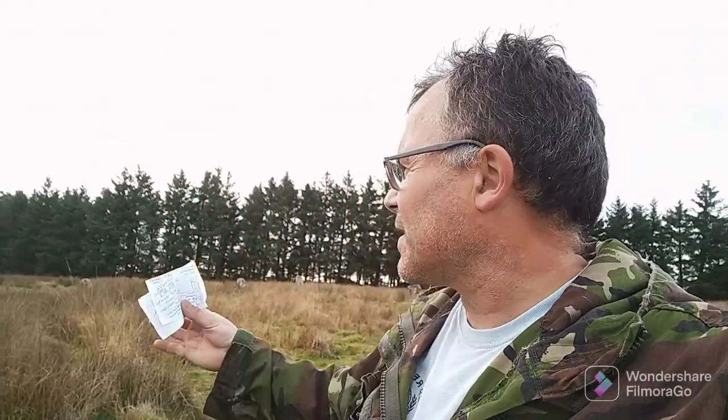Now, it sits on Shepherd's Hill, and you've got commanding views, if some of these fir trees that wouldn't have been here at the time weren't in the way, over to other high ground. And indeed, it's a little bit of a shame they're there, that you can't see possibly what it was intended to actually look across to.